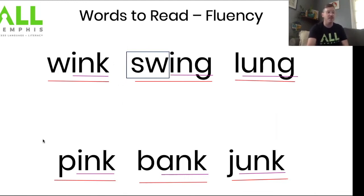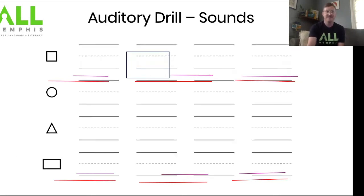Now let's look at the bottom row. Pink, bank, junk. Your turn. Awesome. Now read the bottom row as fast as you can. All right, I'm gonna read them as fast as I can and then I want you to try to beat me, okay? Wink, swing, lung, pink, bank, junk. Your turn. Awesome job. So now, let me go ahead and erase the annotations.